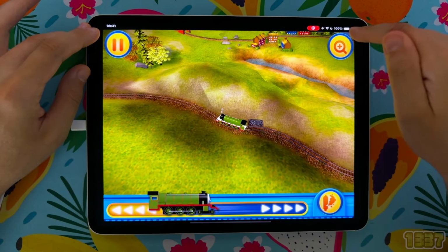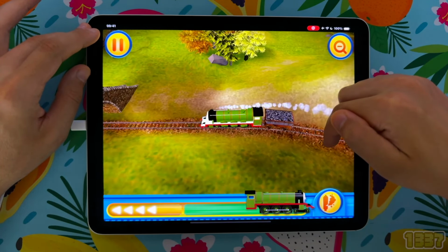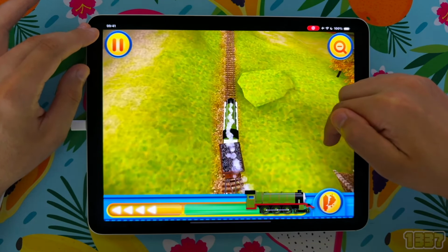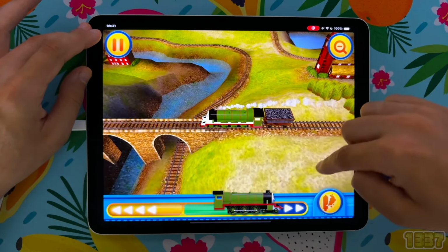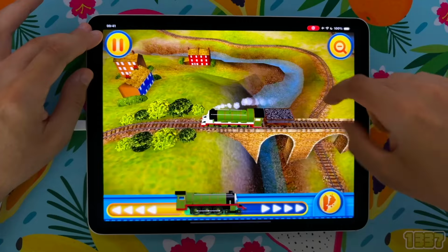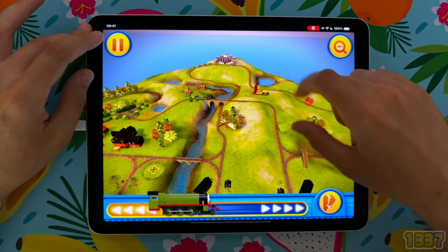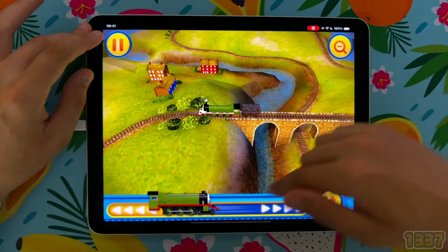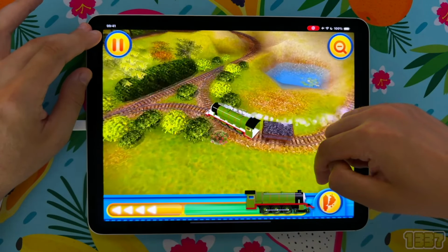Little bit laggy on this new iPad with M4 chip. But it's not all the time, it's just sometimes like this. Wait, I can leave my camera anywhere? Oh no, maximum like this, right? Zoom out.